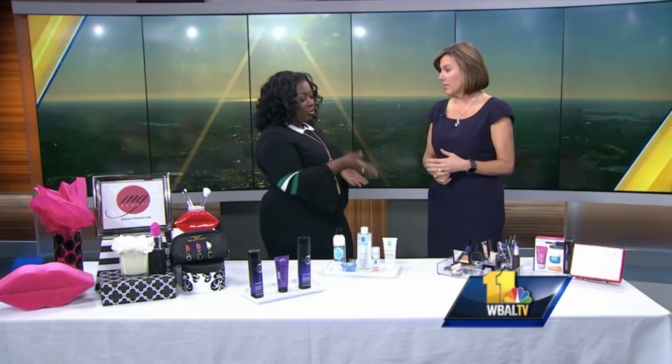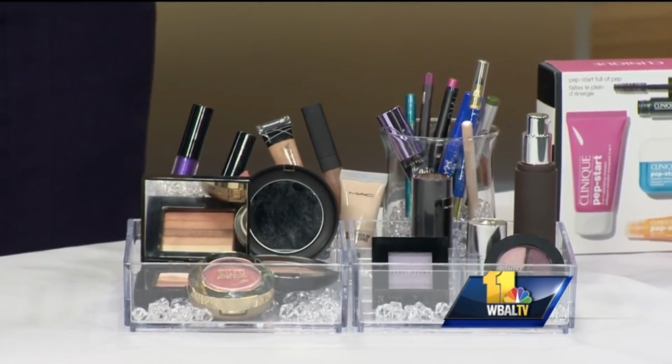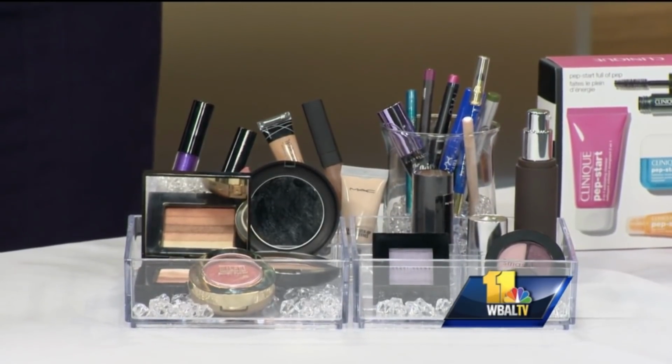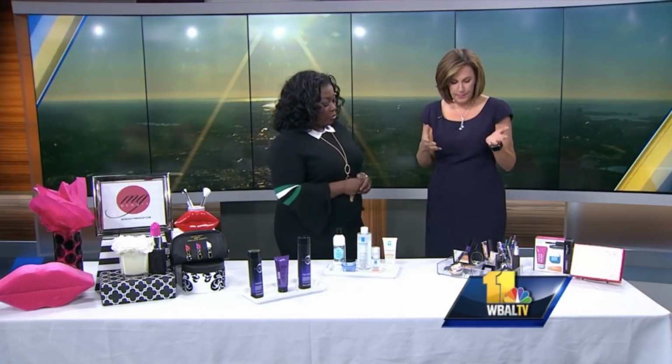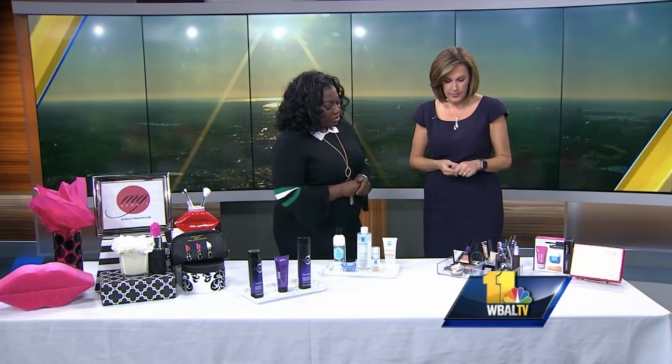Eyeshadows, you have 2 years. That's good. When you're dealing with foundation, cream, and the stick foundation, you got 12 to 18 months. That's better than I thought. Liquid's about a year. What about eyeliner? Eyeliner pencils, you can actually do 2 years. What else are we forgetting? Concealers, you have about 12 months. On lip glosses, 12 to 18 months. Lipsticks, you got about 2 years.